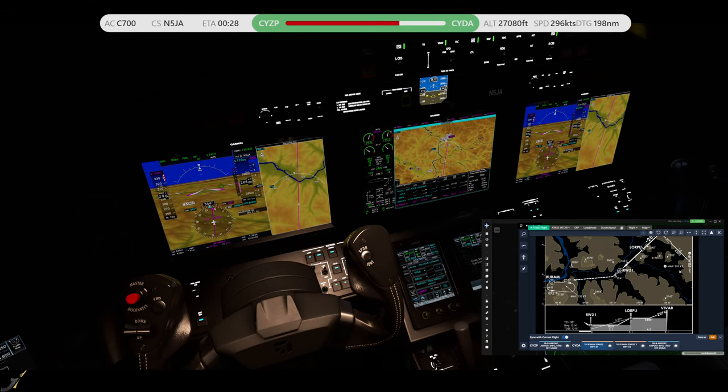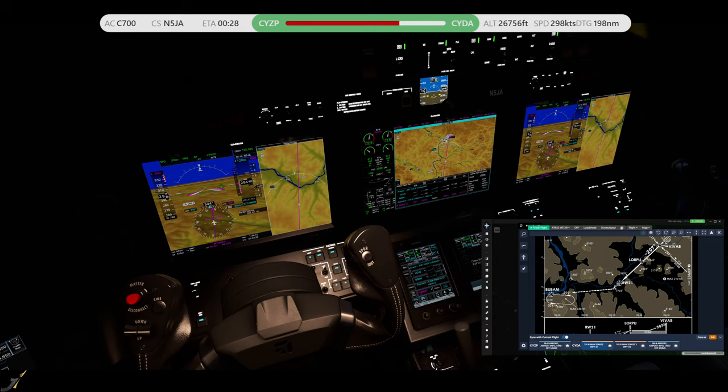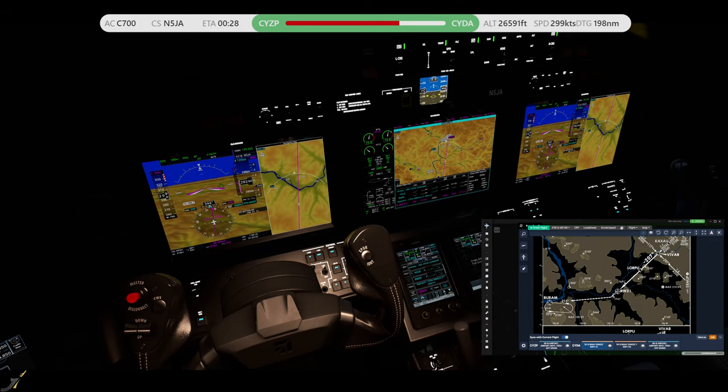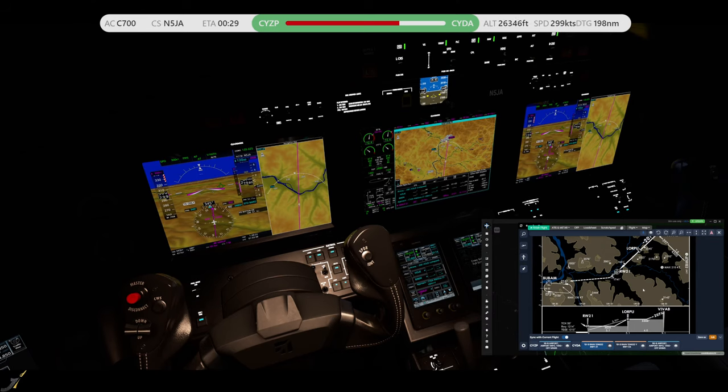So it looks like we are, yeah, max 210 at EBMUP, and then VBAB is our left base, and then Lord Poo is our glide intercept.